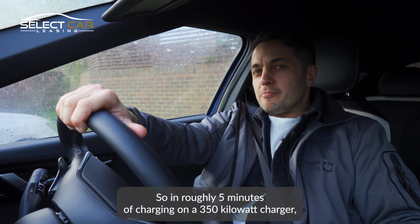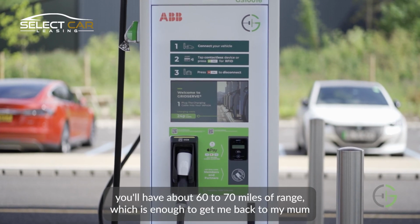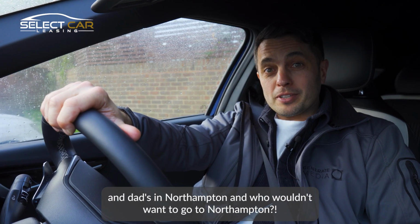So in roughly 5 minutes of charging on a 350 kilowatt charger, you'll have about 60 to 70 miles of range, which is enough to get me back to my mum and dad's in Northampton. And who wouldn't want to go to Northampton?